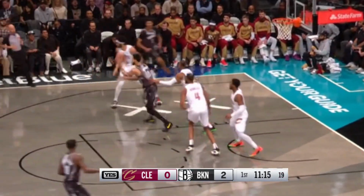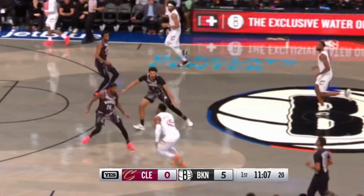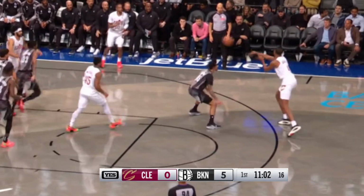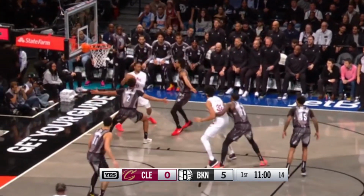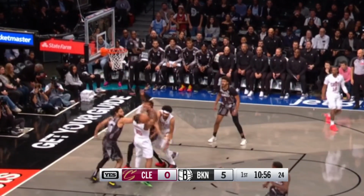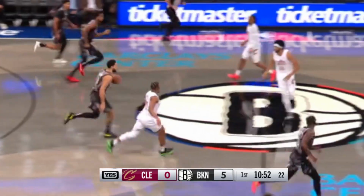Simmons forcing the action. No-look, corner pop, Cam. Shooter from the corner. Cam Johnson seemingly never misses. Has been on a heater since the start of this season. Swing, Mitchell can't hit the three. Rebound knocked off the hands of Okoro, and Simmons is there for the board.